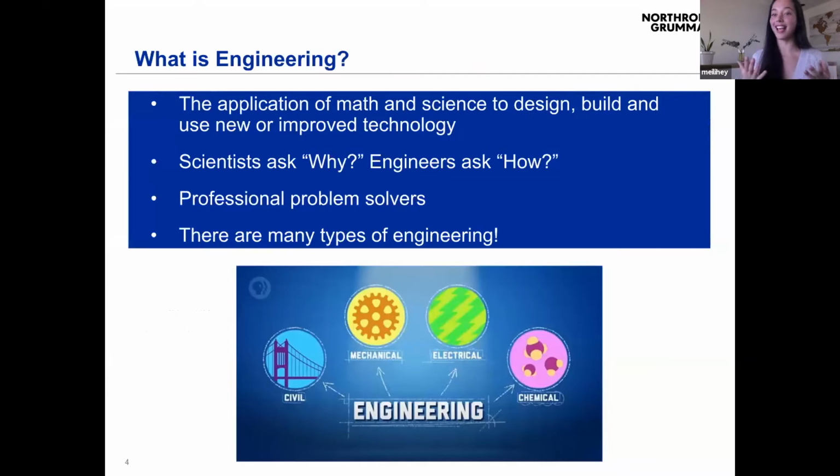So I wanted to start with, what is engineering? And if you already know the answer to this question, then you are ahead of where I was at your age. Engineering is the application of math and science to design, build, and use new or improved technology. I like to think of it like scientists ask why and engineers ask how. So how can we apply technology to help the human body? How can we make a plane, train, car more efficient? How can we help the environment with what currently exists in the technology realm? Engineers are basically just professional problem solvers. What every engineer does day in, day out is solve different problems.